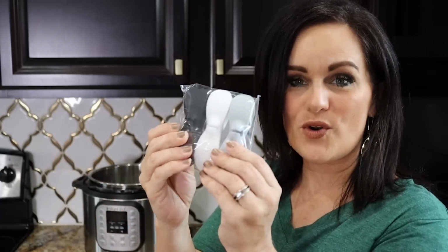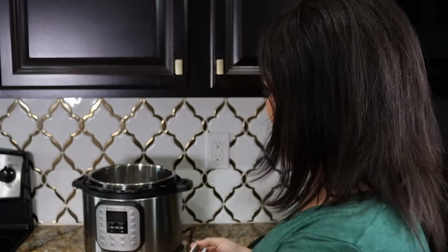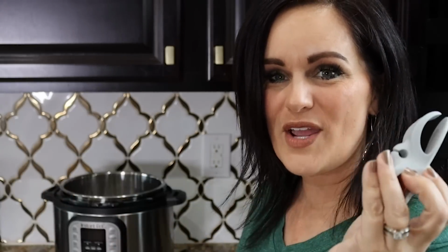I got these cord organizers off of Amazon. They have an adhesive on the back. I got a set of 6, but they come in lots of different sets. So all we're gonna do is take this out, attach this to the back of our appliance. It comes in different colors, so some of my appliances are black, and black will look good. This gray one I'll put on the silver, and then I've got white for the mixer. It's gonna really take care of that mess and that headache for me.